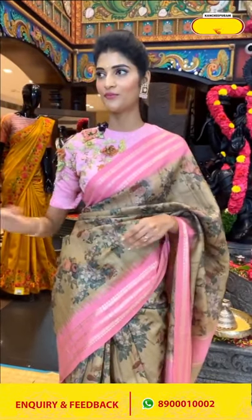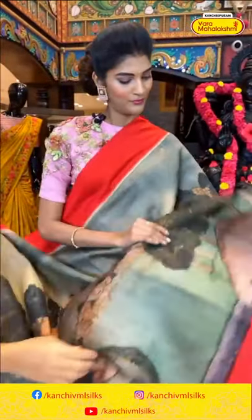Moving on to the next saree. This is in olive green and red color.